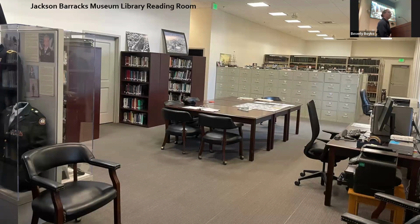This is our library reading room. We've got vertical storage files here. These are 1920s to current, organized by military unit. So if you have people who are in the Louisiana National Guard or militia, we've probably got some paperwork in here you might be interested in. We've got a 6,000 volume library. It's not a circulating library, but you're welcome to come and hang out with it. And you might be able to talk me into letting you borrow it.